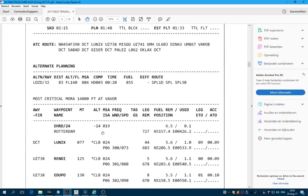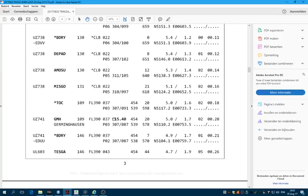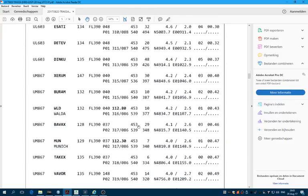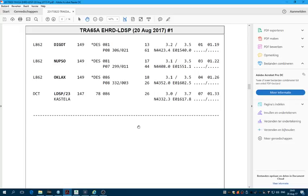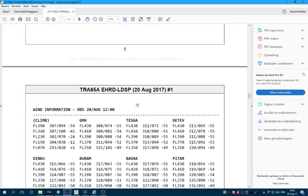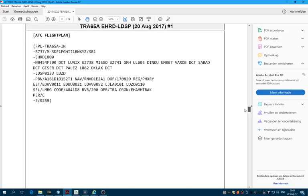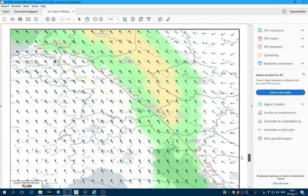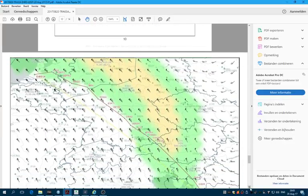Well, I showed you this already, and we've climbed to flight level 390. Initially we have a ground speed of about 454 knots over Germany, Munich, into Split. Here is the wind information, the ATC flight plan we filed already, and the NOTAMs, and this is interesting. This is the flight plan on the chart.